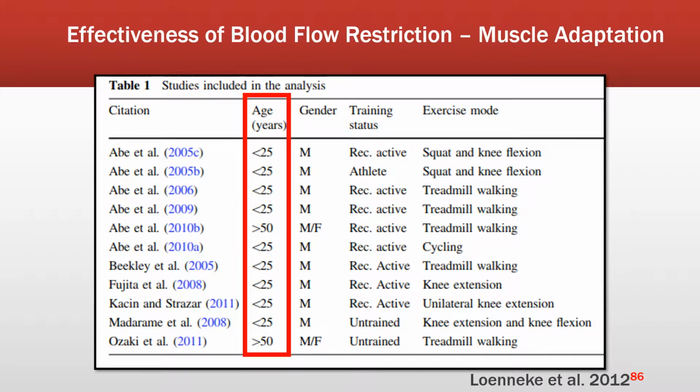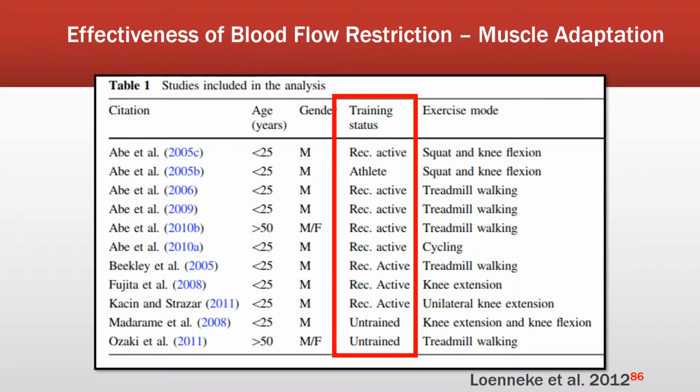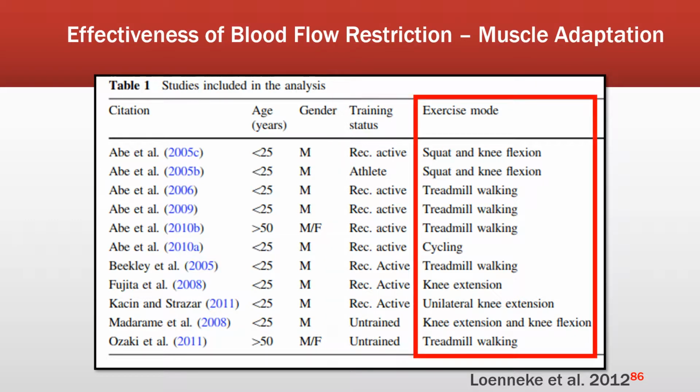So the majority of these studies are of young individuals, less than 25. Majority of them are males. Majority of them are either recreationally active or athletes. Only 2 of the studies were untrained individuals.